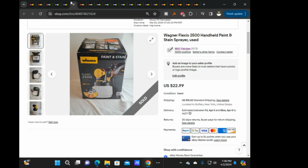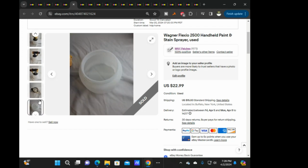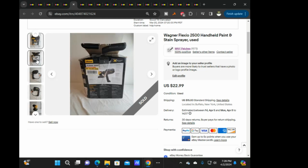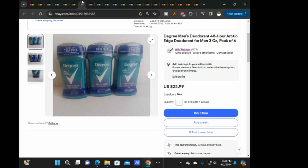Next, Wagner Flexio 2500. This was one of the sets. Slightly used, not too bad. $22.99. Finally sold a couple deodorants again. It seems like it had been a while since I've sold some, but I sold, I think, 3 this week. One of them sold on offer, I remember that. But the rest of them otherwise are $22.99.